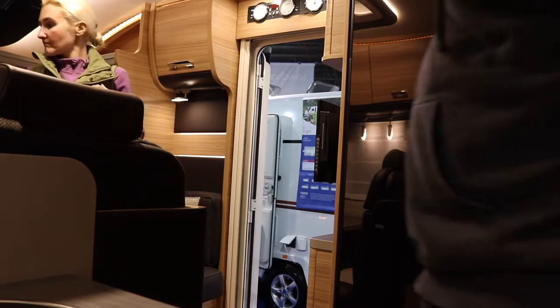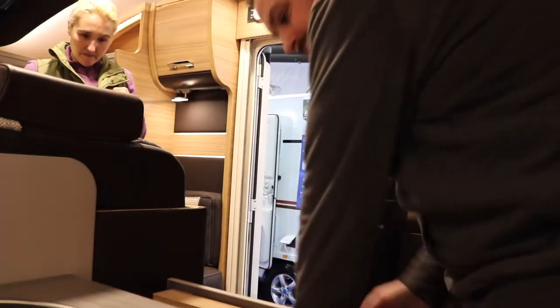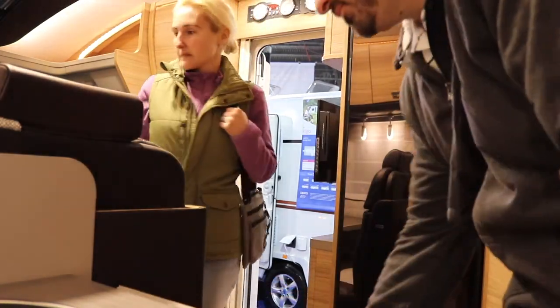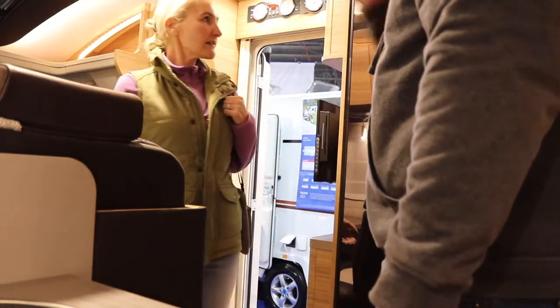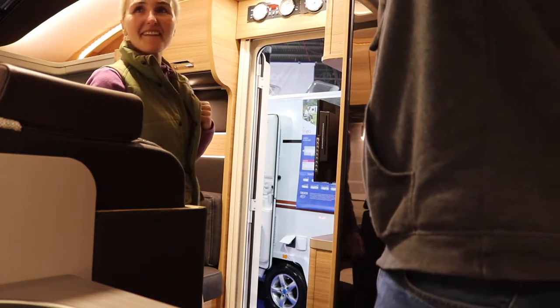Quite a bit, don't they? Yeah. I just don't get it. Well, you've got seating for like five people. How the hell do you have five people in there? They're very clever though, aren't they? They've spaced stuff out.